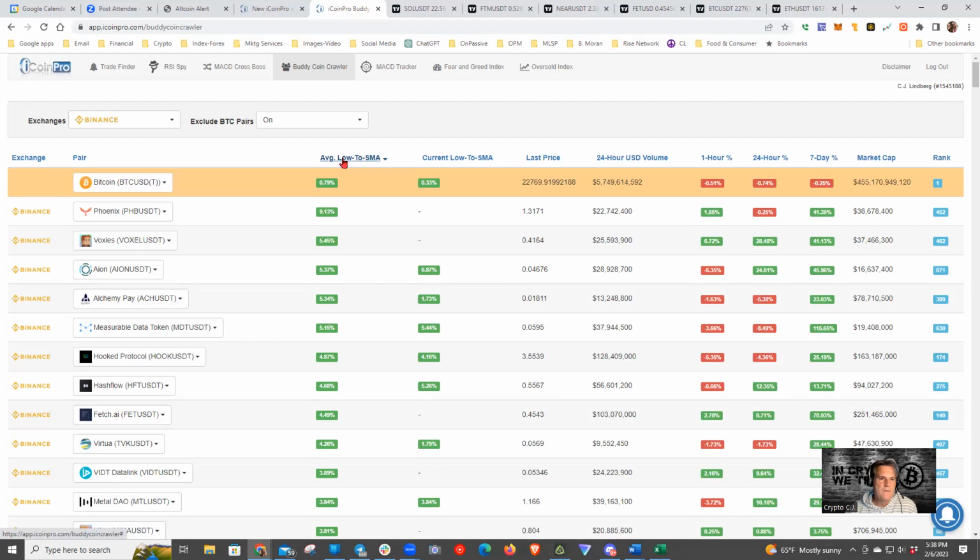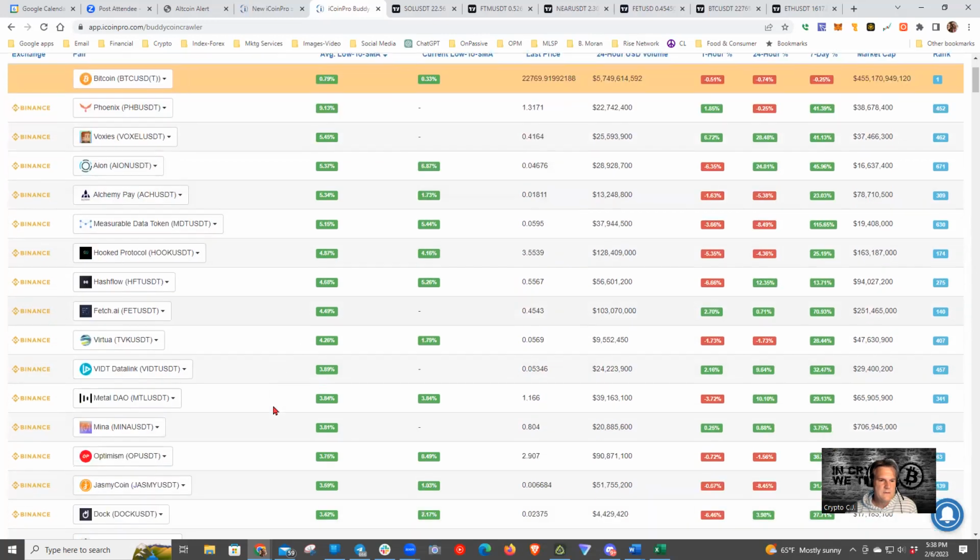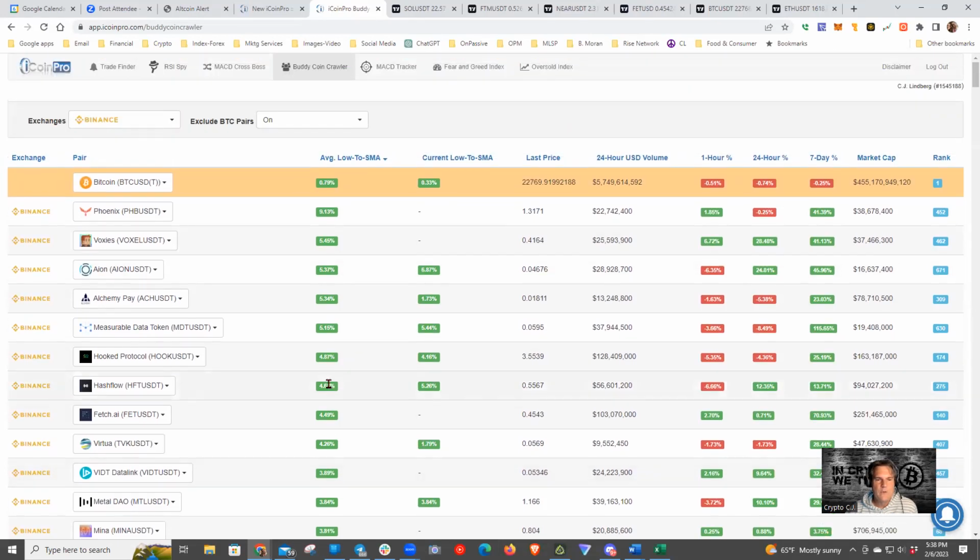So we've looked at AION already. I have an alert on Alchemy Pay, ACH. We looked at FAT. Usually looking for 4% or better, depending on the market. You know, when the market was pumping in 2021, I would do 5 or 6%, but we may get back to that kind of thing. But right now, I'm just looking for 4% or better.